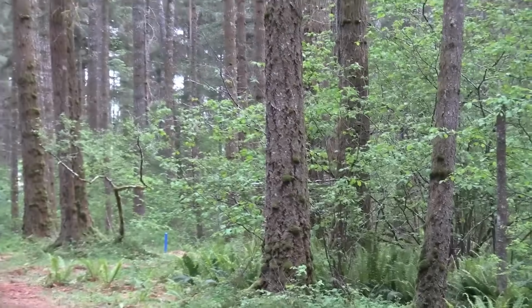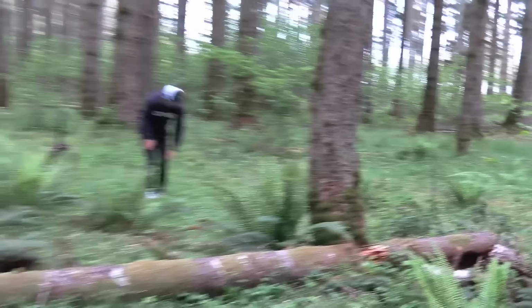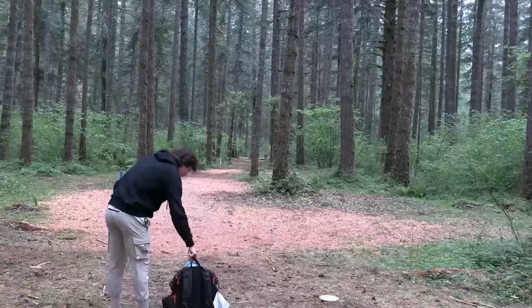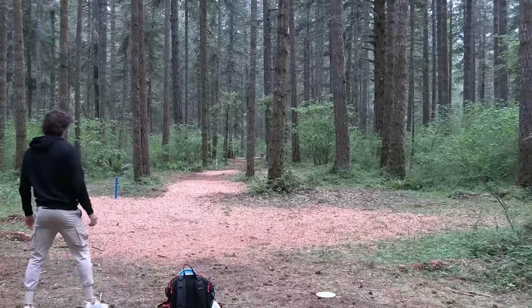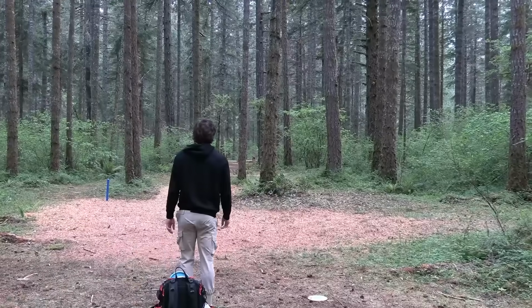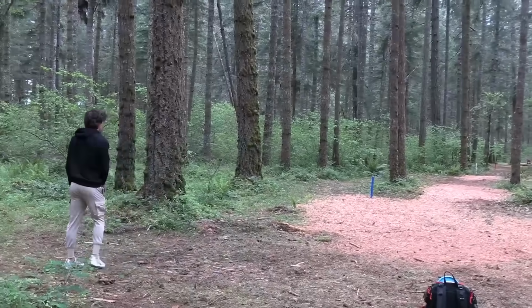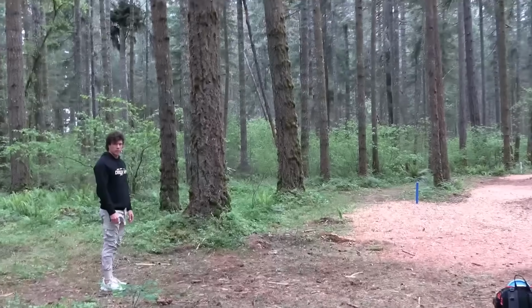Ooh, looked solid, right? Is that it? Yeah, I think so. Maybe a little bit right, but... Folks, this is what I'm talking about with that 20-foot landing zone. You have to be probably right here for it to be really doable. Yep. I'm 3 feet shy of that.